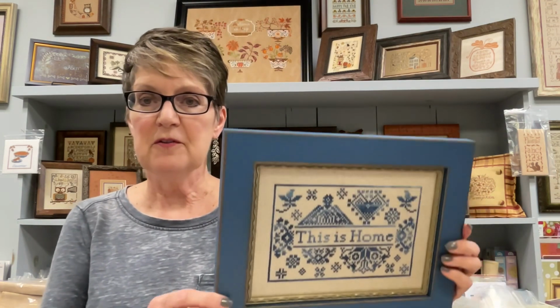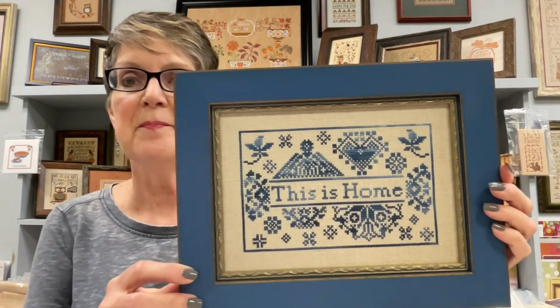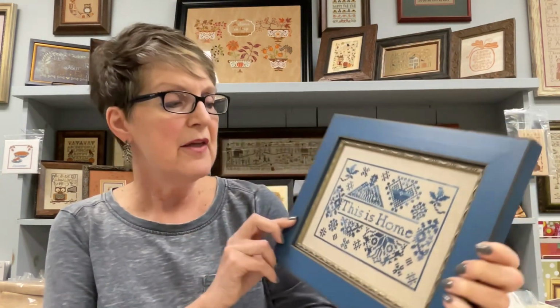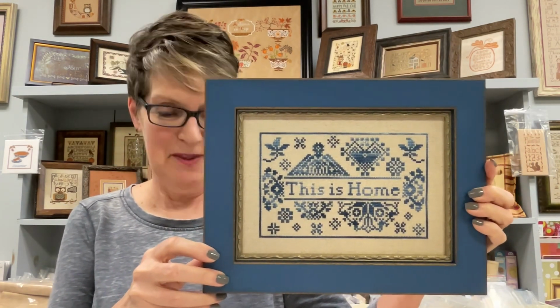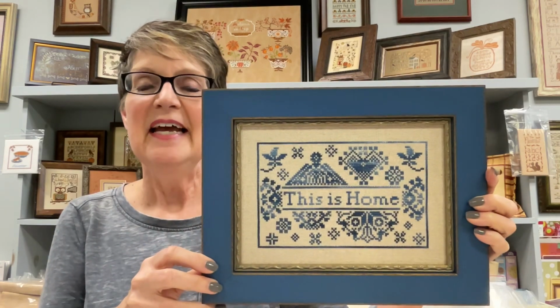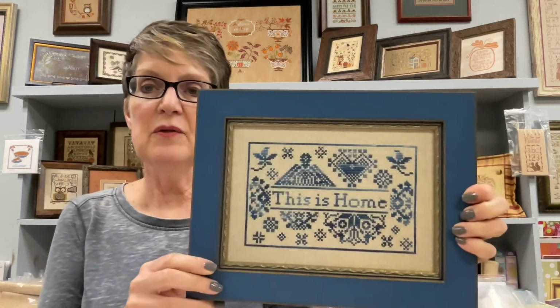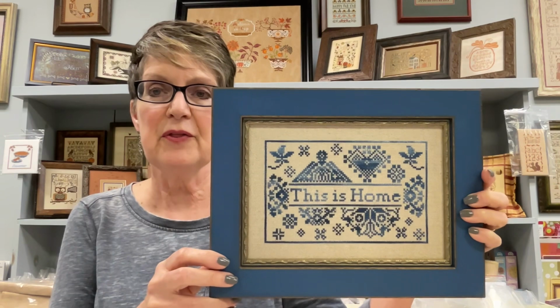Then my finishes today are both from this year's Freebie February. The first one is by Jan Hicks Creates, and it's called This Is Home. And I did it on, now I'm gonna forget, I think it was... shoot, I knew that was gonna happen. There were too many things to remember for this video, but it's just a nice neutral fabric. I think is it 28 or 30? Because I used 2 strands of silk, so I'm pretty sure it's not 32. So it's either 28 or 30.